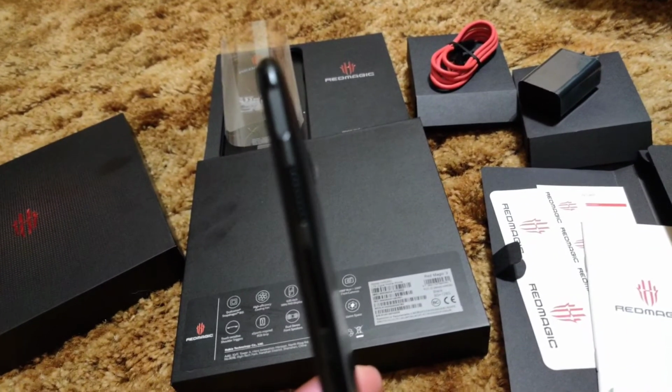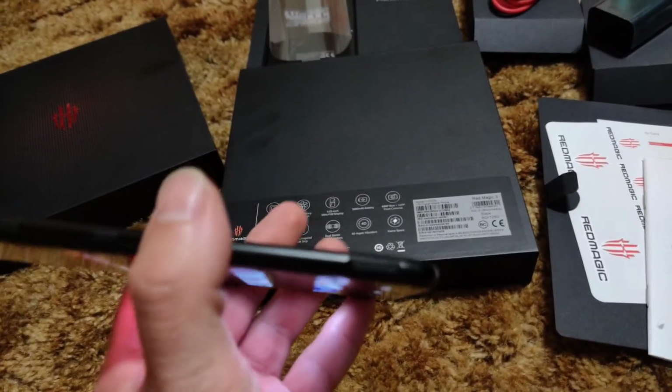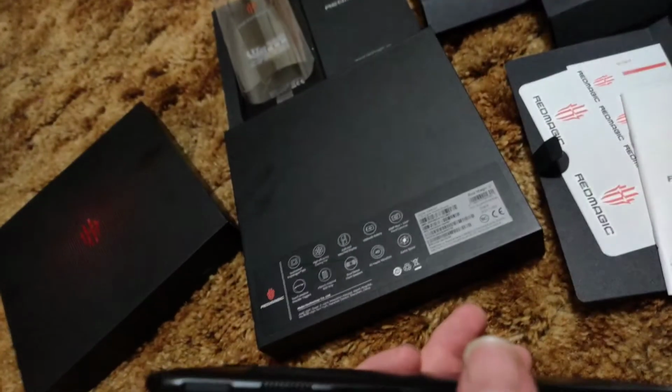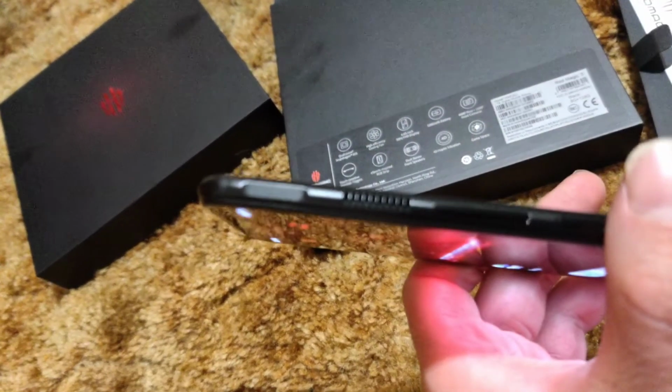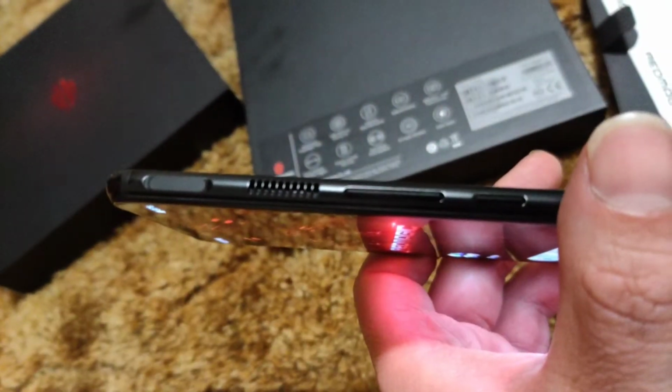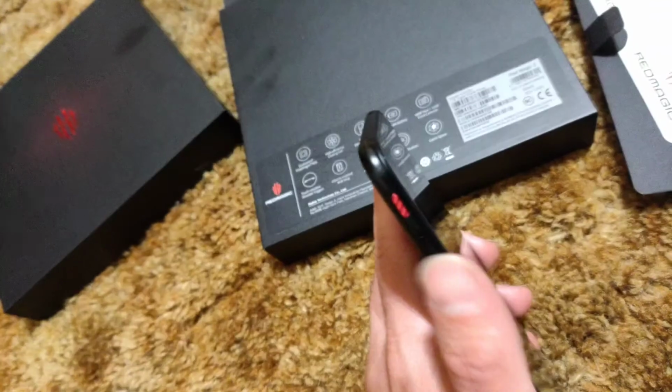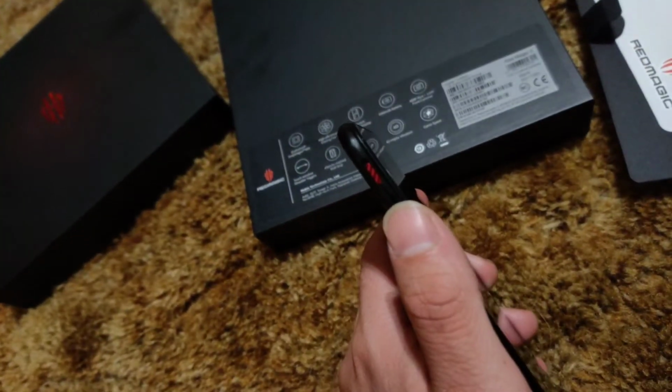There's your left air trigger. And your right one. Another vent. Power button and volume rocker. And of course, that's the switch I use to go into the game mode. Pretty freaking sweet.